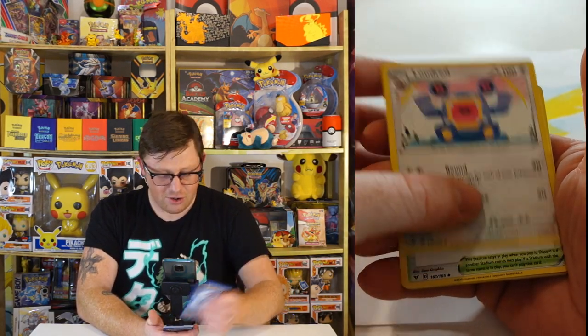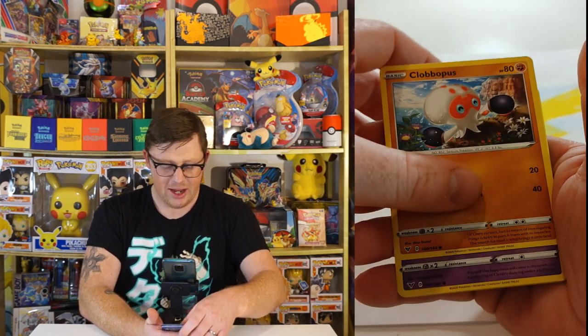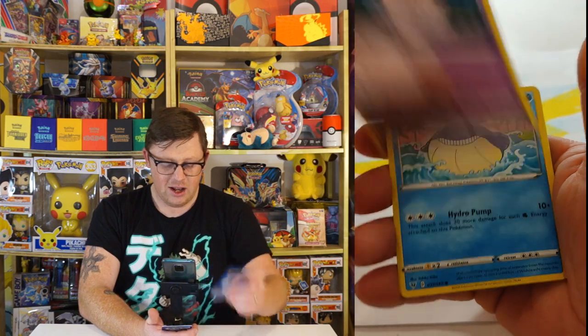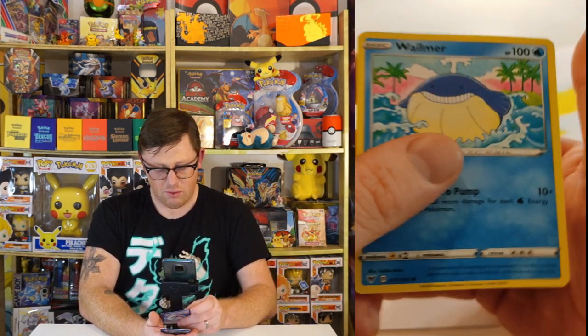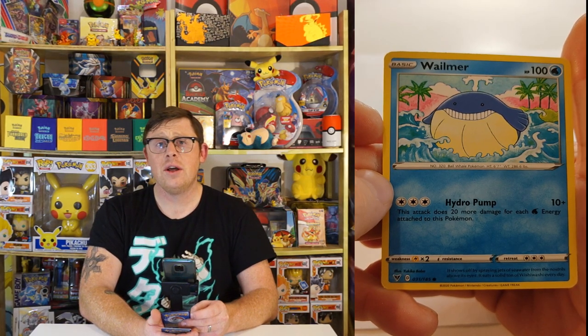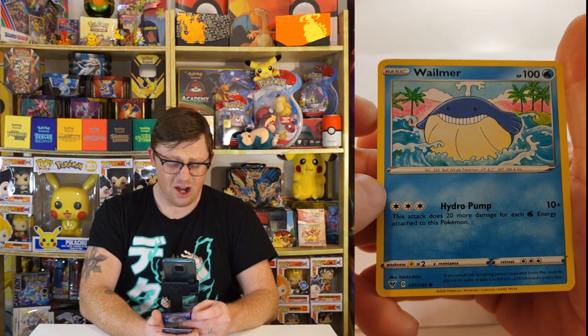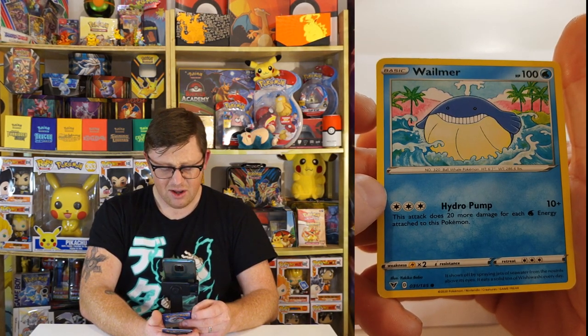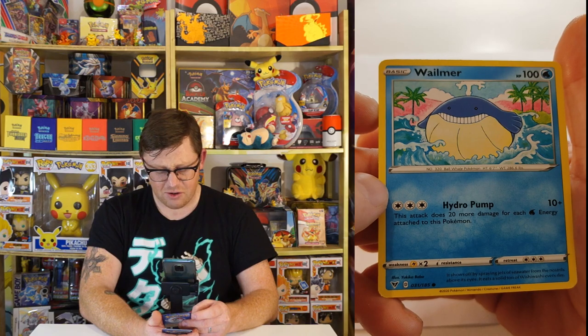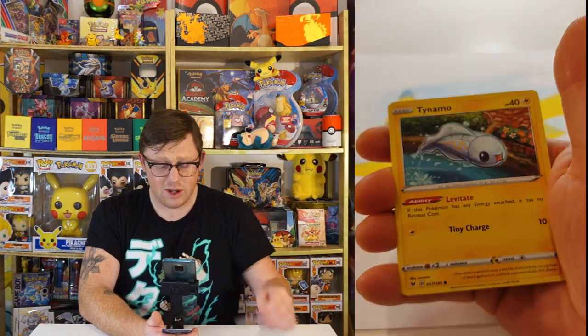Anyway, Louder, cool artwork on that. Wydon Stadium, Zebristic, Clubbercups, Clefairy, Whalemore. I like the art on Whalemore. It's kind of got that real Alolan vibe to it. It's really nice, looks really cool. And Hydro Pump on a basic Pokemon. Not a super powerful Hydro Pump, but still, he could easily do 70 damage with 3 water energy. So I think that's quite cool.